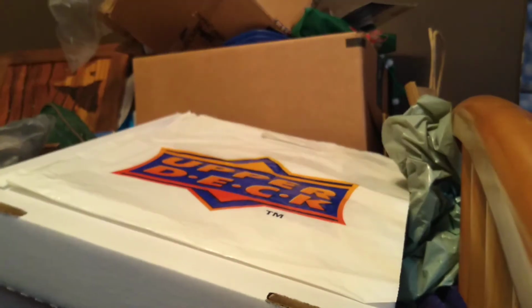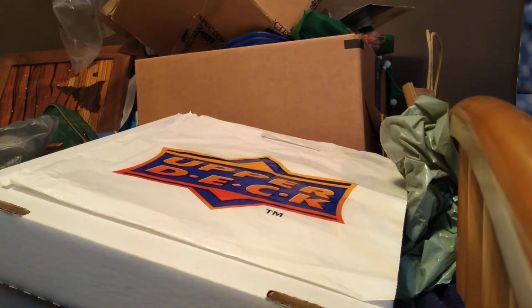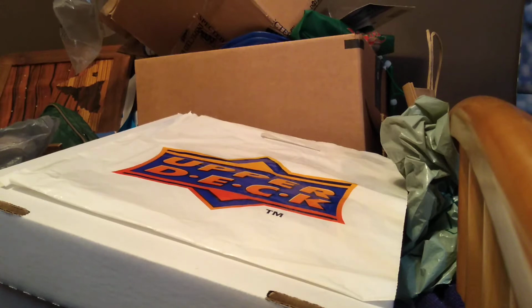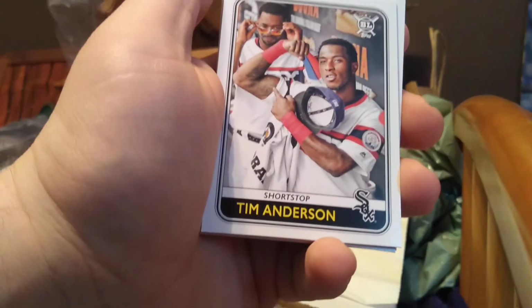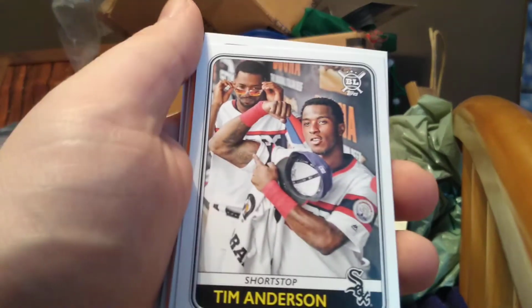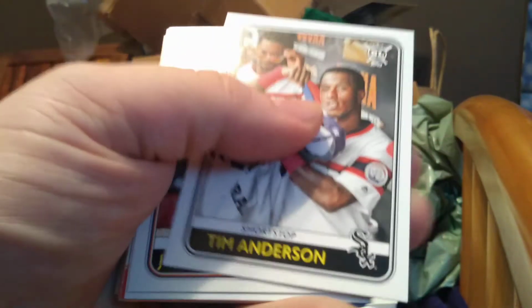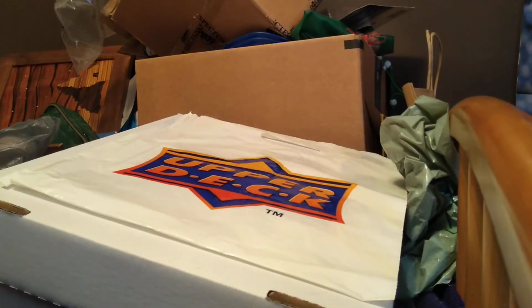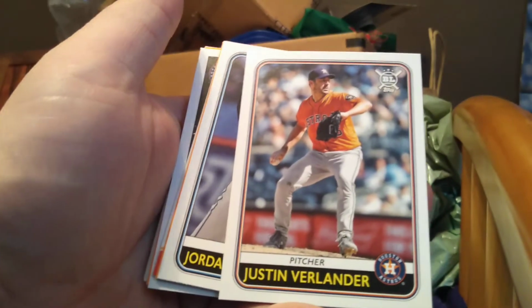Griffin Canning might be the only good pitcher for the Angels this year. Who knows? Then we got the guy in the front of the pack, Juan Soto. Tim Anderson flexing. You know, I don't like the White Sox because I'm a Cubs fan, but I appreciate Tim Anderson. He seems like a good dude. And he has fun playing the game, which that's all we want to see. Then Justin Verlander, future Hall of Famer there.